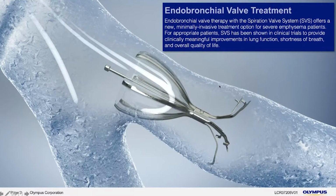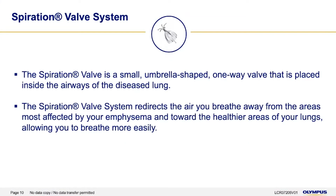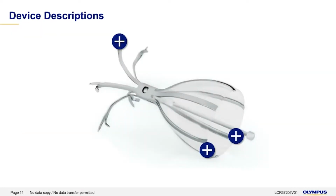But more importantly than that, this part that is taking up all the space, remember we talked about all that hyperinflation. A lot of people's emphysema is not distributed equally. And so this branch in this picture is leading to a portion of the lung that's taking up so much space, it is squishing the healthy portion so that it can't open and close and do its work. So if we don't let any air in, but we let all the air out, then the sick portion will ultimately collapse. And that's the idea. It's one-way valves placed in the airways to the most diseased portion to direct the air to the healthy portions and keep it from going to the sick portions, causing those portions to collapse down in size to allow the healthier portion to expand.